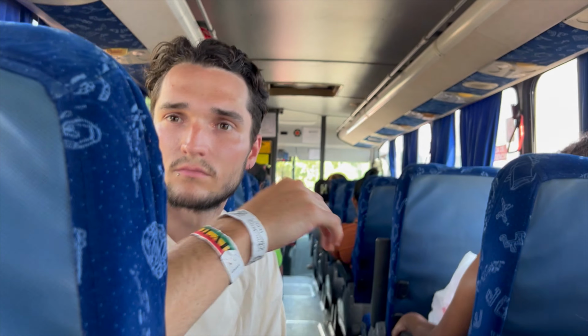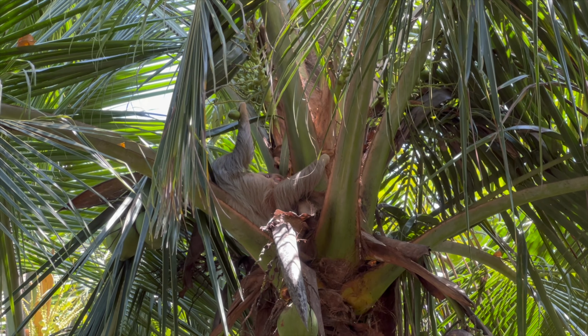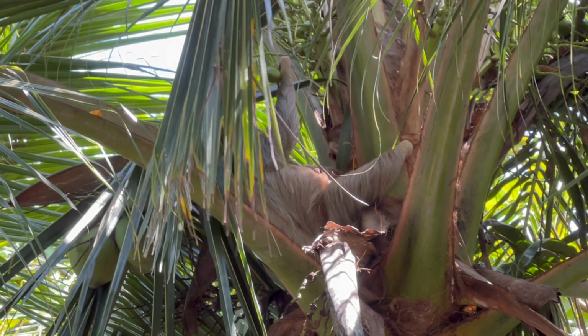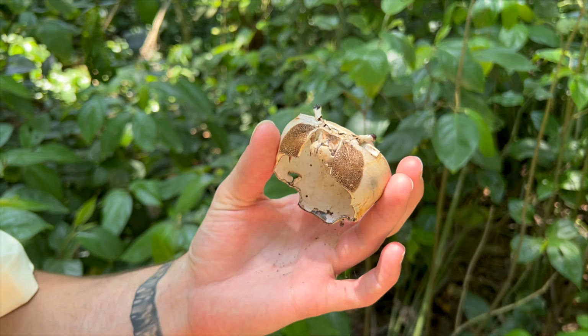To get here from Puerto Viejo, you'll need to get the bus, which is fairly straightforward, and it costs just under $2 each way. Cahuita is one of the few free national parks in Costa Rica, however they do ask for a donation at the entrance. We gave $5 each, but the guy behind us didn't give any, so I guess it's totally up to you and your budget.